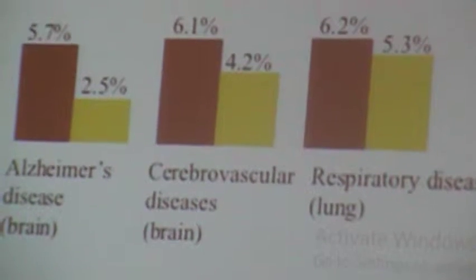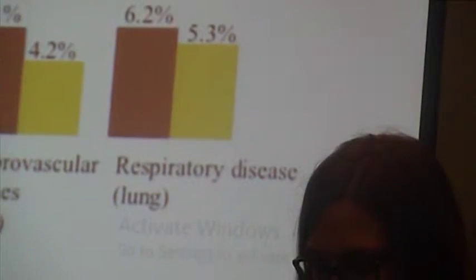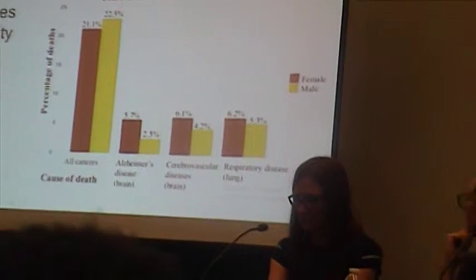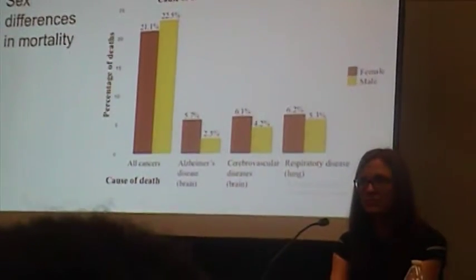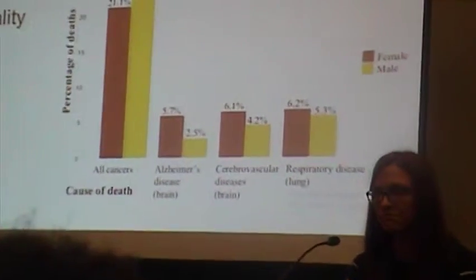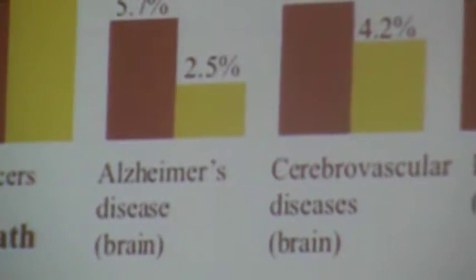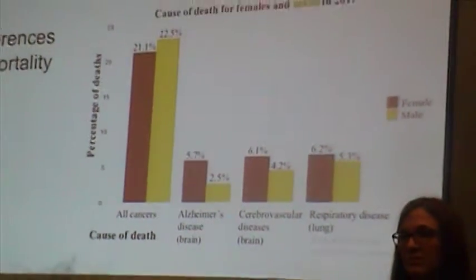If you're female, you're much more likely to have breast cancer than males. Males can get it, but they're very unlikely to. And this is true for all kinds of cancers. We have males in the yellow bars and females in the red bars in this bar chart. For all cancers lumped together, males are more susceptible. But for Alzheimer's, females are nearly twofold more likely to develop it in comparison to males. So that's why we take this into account when we're doing genetic research, looking at the sex chromosome complement of the individual. It's just something I wanted to highlight.